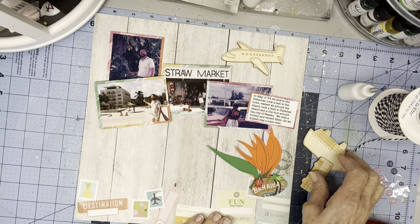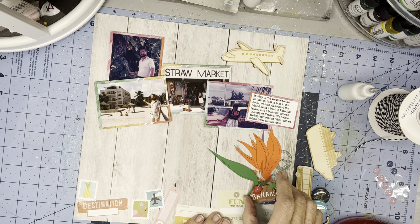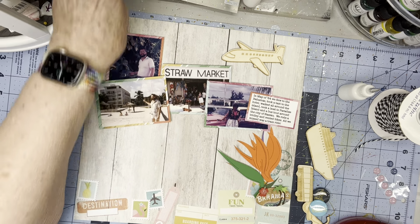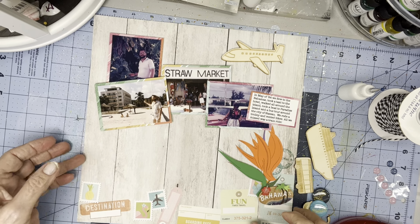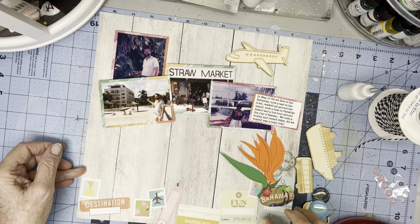So then I pulled these wooden shapes, and then I went into my 12 box project to see what among all the photos that I haven't scrapped out of that first box had to do with travel. And I found this 1984 Bahamas trip.